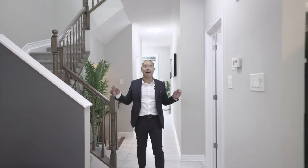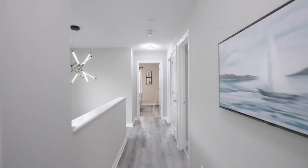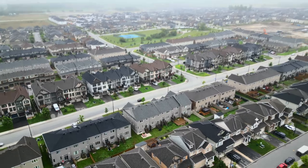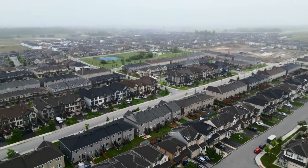Featuring this brand new listing, 4 bedrooms, 4 bathrooms. It's an end unit townhome, which means loads and loads of extra windows. Location wise, you're walking distance from transit, schools, and parks.